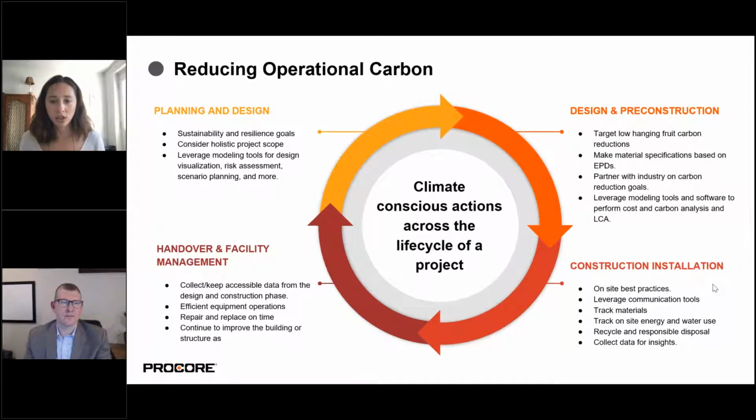Then moving on to the construction and installation. This is mostly just, use best practices on site with a well-trained team. It's also important in this phase to leverage tools for efficient communication between your teams on site, between your contractors and those in the office to minimize mistakes so you don't have to order more materials, which will then increase your embodied carbon emissions. This is also the phase to track your material deliveries and track the energy used on site, like water and fuel, which can be done either by collecting utility bills from your specialty contractors or perhaps using a metering system on site.